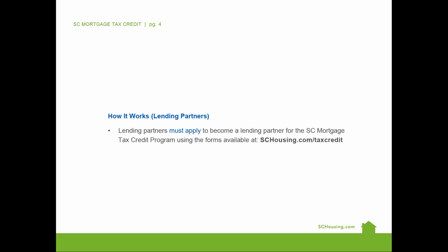Now, in the other 34 counties in the state, the definition of first-time home buyer is that you do not own a house at the time of closing. So you can easily buy your next home and use this tax credit. Say you are in Charleston County, and you sell your house in Charleston County and move to Berkeley County. You're a first-time home buyer with us when you close in Berkeley County.